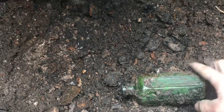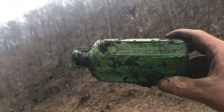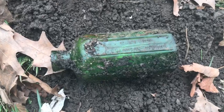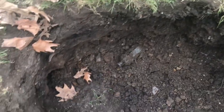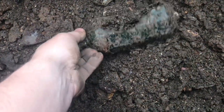Yeah, Rumford Chemical Works. And that's a green. That's a hard to find one right there, guys. Check that out. You never dug one of them, Sean? Sweet! Now we're talking. Guys, check it out. I'll have to edit that part out, but check this out. We got another Rumford Chemical Works in the hole. Oh, this one's broke. Dang.